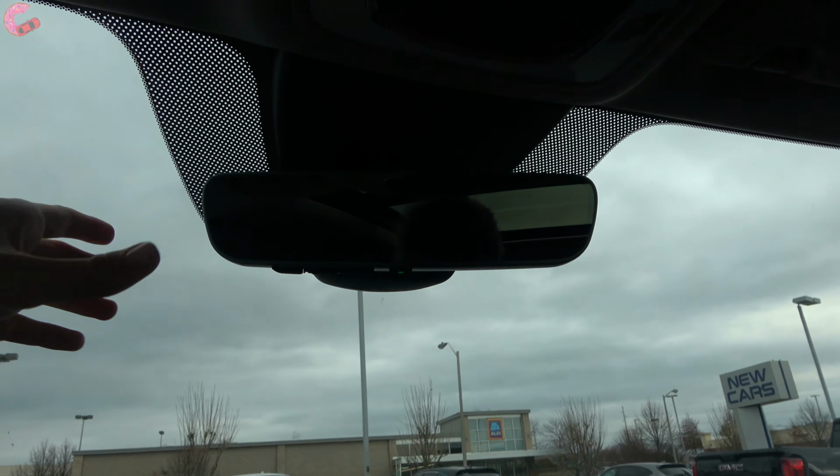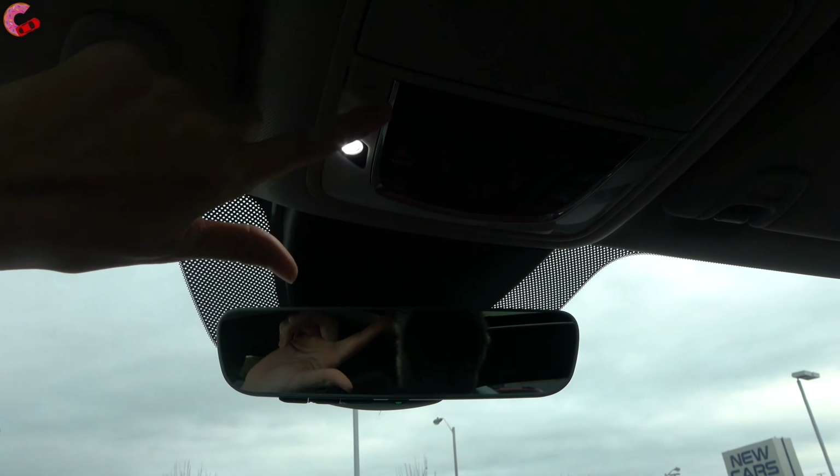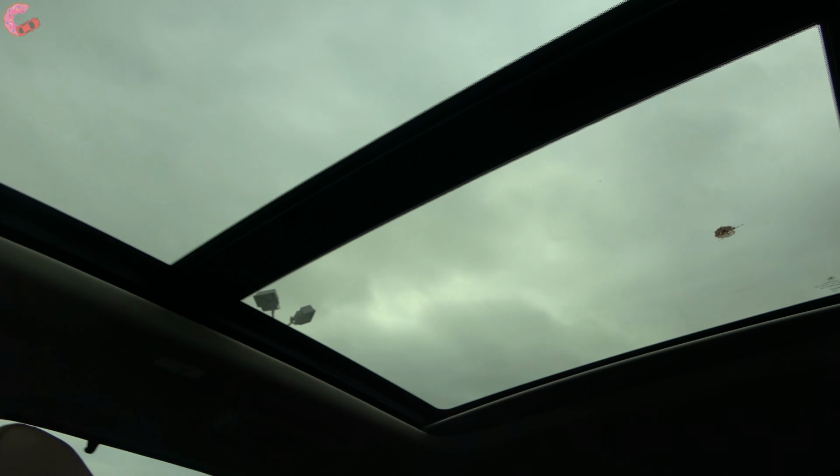Heading on up here, you will find a frameless auto-dimming mirror with 3 HomeLink universal remotes. Of course, you do have the LED lighting. And then up here at the top, once again, even though this is one of the more affordable MDX models, you will continue to find a standard panoramic sunroof.